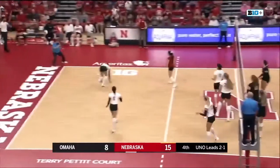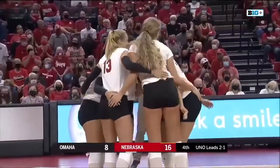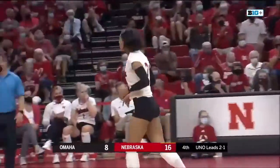Serve goes to UNO. Good pass. Middle swing. Riley Marshall out of bounds. Point Nebraska, 16-8.